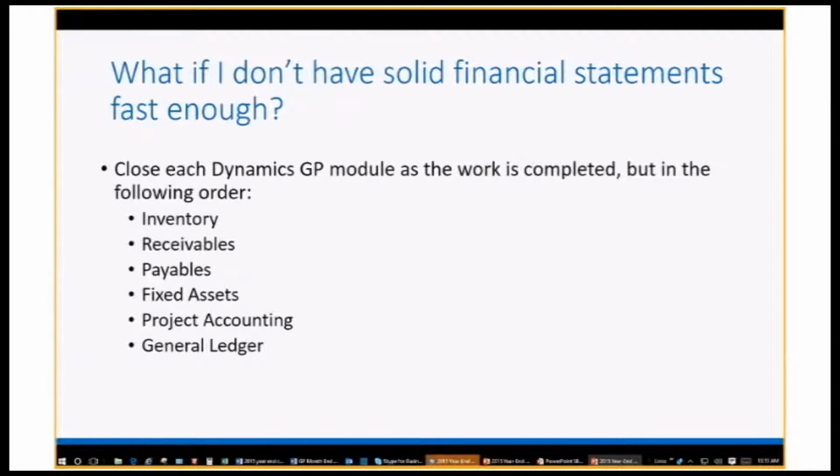Let's say that you get inventory and receivables closed. Now you can actually post all the customer invoices, right? Because inventory and receivables are closed, so you can actually start posting into those modules. And when payables is closed, you can start posting payables.